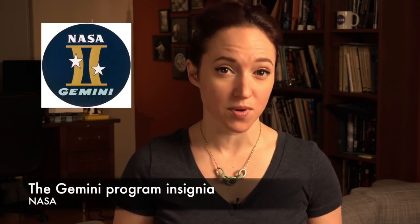The first mission patch was actually created by the Gemini 5 crew, Gordon Cooper and Pete Conrad. The Gemini program was NASA's fastest moving program, and my personal favorite. 10 manned missions flew in just 20 months, and every single mission advanced NASA on its path to the moon. Gemini 5 was the third manned mission of the program and NASA's first real long-duration flight.